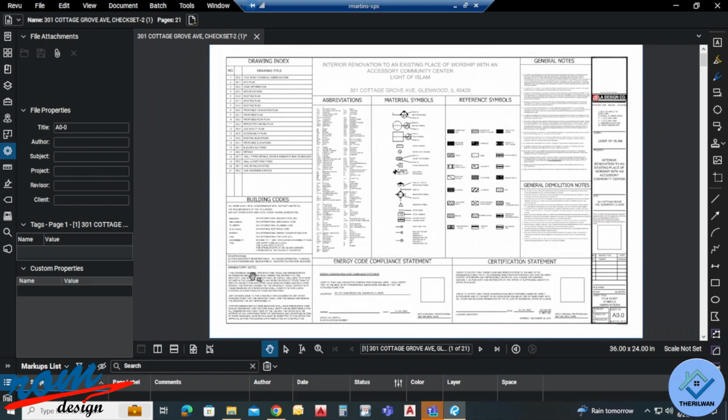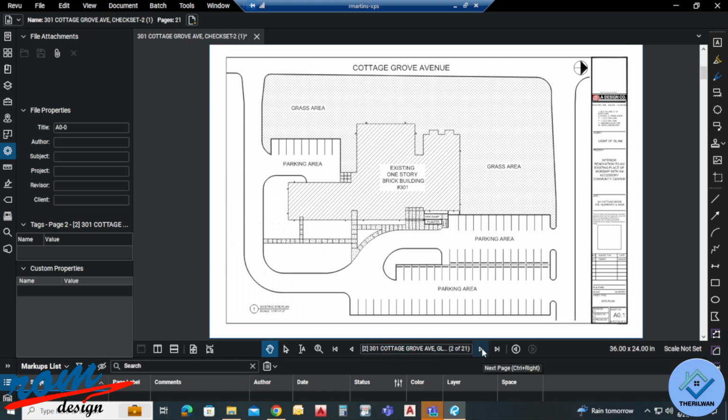You have the general notes and all the abbreviations pertaining to the project. Let's go to the next page. The next page is the site drawing, existing condition. This is the footprint of the building that we are doing a renovation on, just a few parts of the building, not the whole building. And this is the grassy area. The wetland is over here, and you have the parking here.